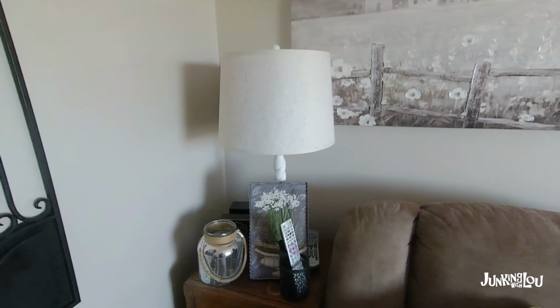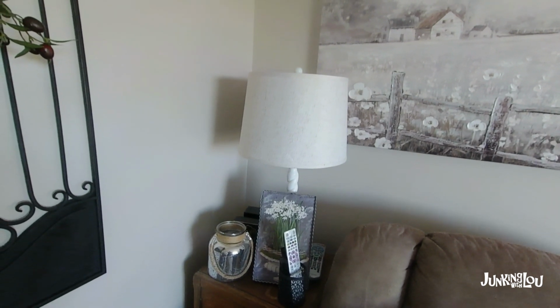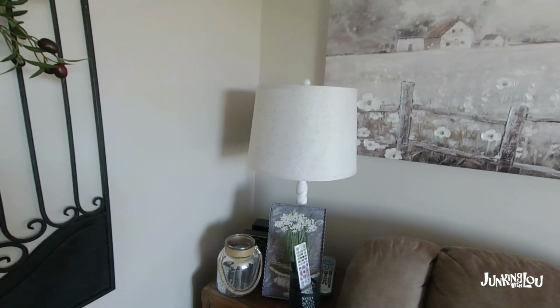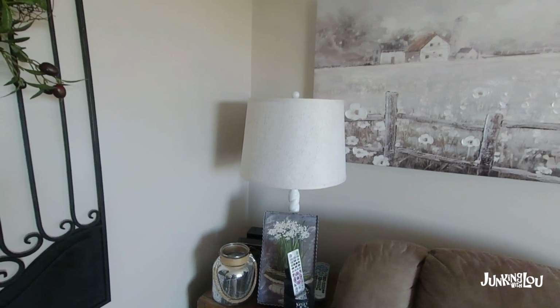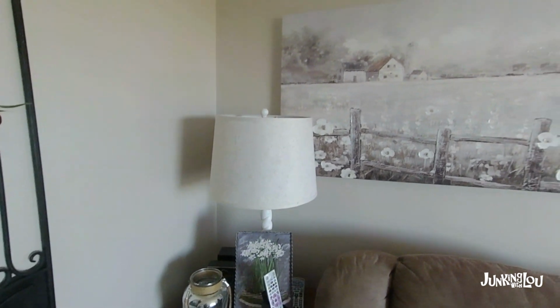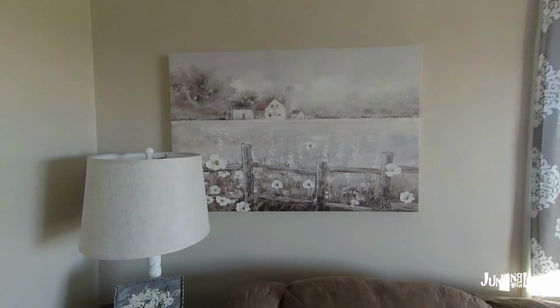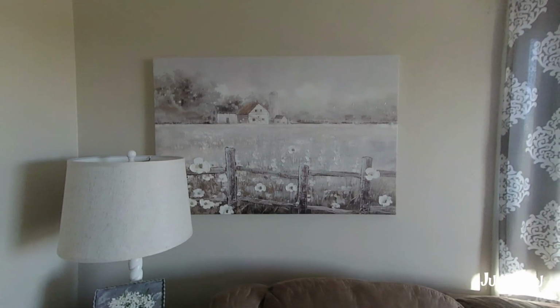The lamp I had upstairs in my bedroom with a really obnoxious blue and white shade. I didn't want that up there anymore anyway, so I just got a new shade for that. And I think that was around $20. This picture here I bought new. And I want to say this one was about $50 too. I thought it was so pretty.